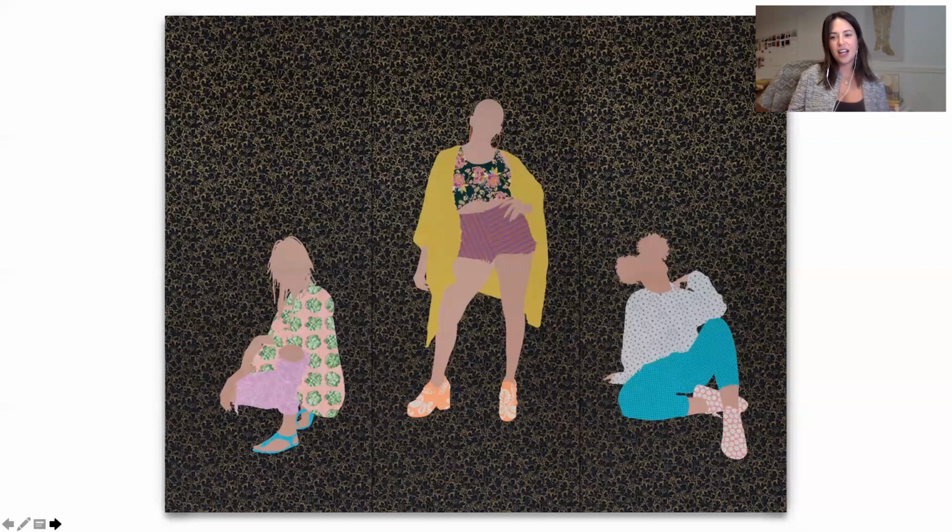So she's really continuing to explore these techniques that she has in the love letter series, covering the entire canvas with fabric. But here she has 3 different subjects in one portrait. And she made this work during COVID, when she too, of course, couldn't travel, and she was really missing her friends and her family. And gallivanting is, of course, a play on words.